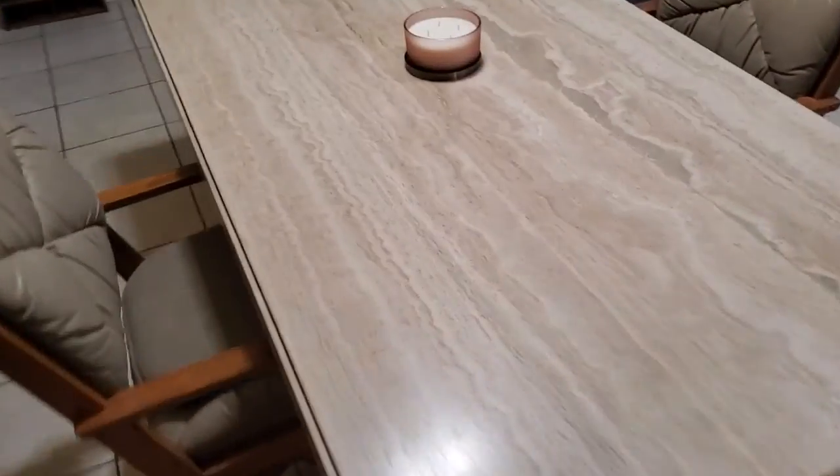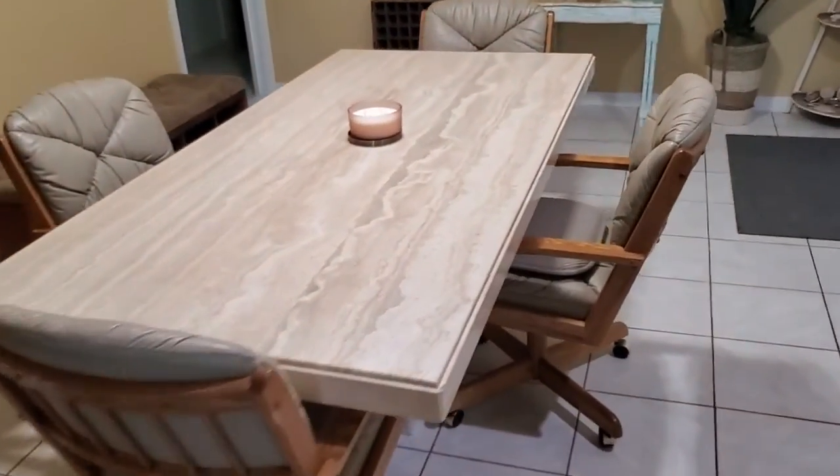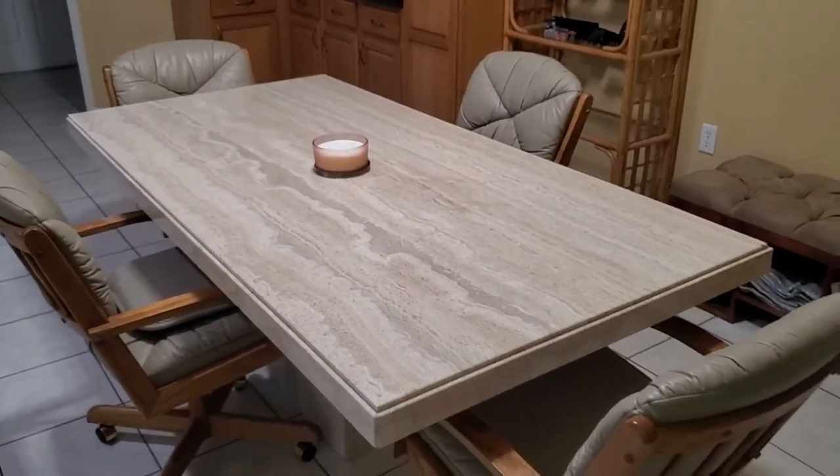8 months ago I relocated to the Fort Myers, Sarasota, Florida area. I had been spending a lot of time going to lots of furniture stores looking for the perfect kitchen table, and I ended up getting one that's solid stone because the wood scratches.